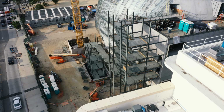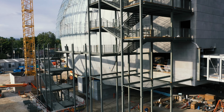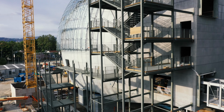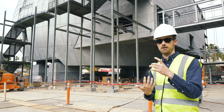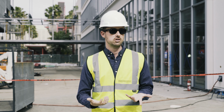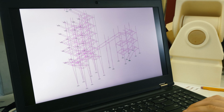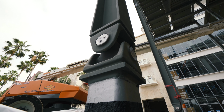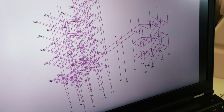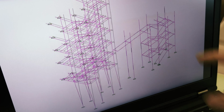So in the end, what we came up with was a system where we essentially decoupled the gravity force resisting system of the stair and the lateral force resisting system of the stair. So how do you accommodate this movement? So what we developed was a system of universal joint hinges, which are placed into the columns themselves that allow the columns to lean over when an earthquake occurs and pushes the top portion of the stair tower.